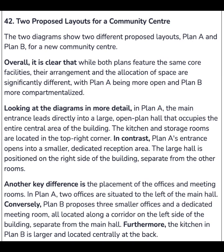Another key difference is the placement of the offices and meeting rooms. In Plan A, two offices are situated to the left of the main hall. Conversely, Plan B proposes three smaller offices and a dedicated meeting room, all located along a corridor on the left side of the building, separate from the main hall. Furthermore, the kitchen in Plan B is larger and located centrally at the back.